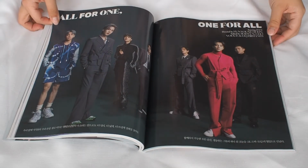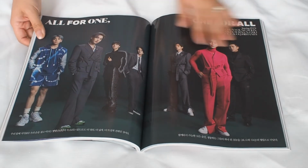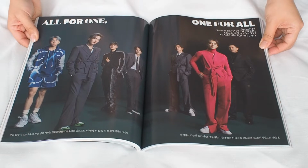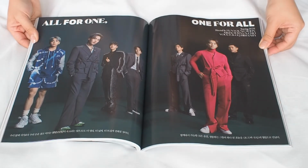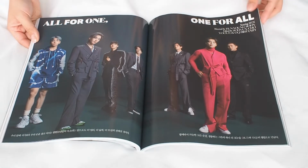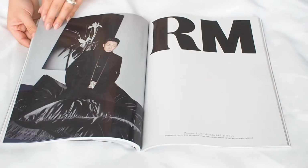Here we go, the first double page spread in VOGUE Korea, and I love that they've chosen all for one and one for all to best represent our OT7. We start with RM.